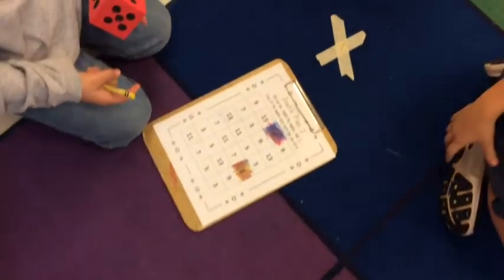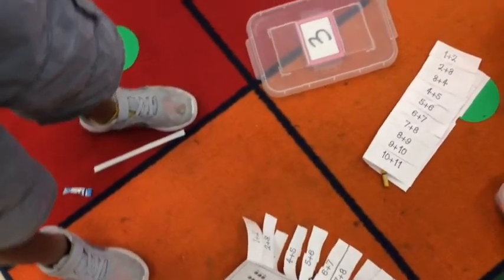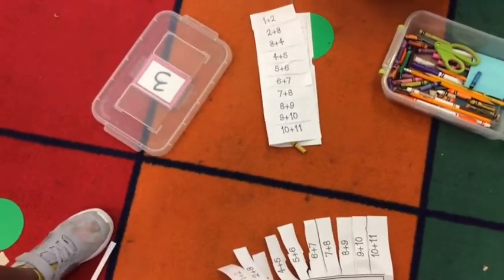2 times 2. Can you watch it again? Let's roll it. That's 4 plus 4 plus 4. You're not doing 4 4s. 2 4s. And then 1 more. 4 plus 4 plus 1.